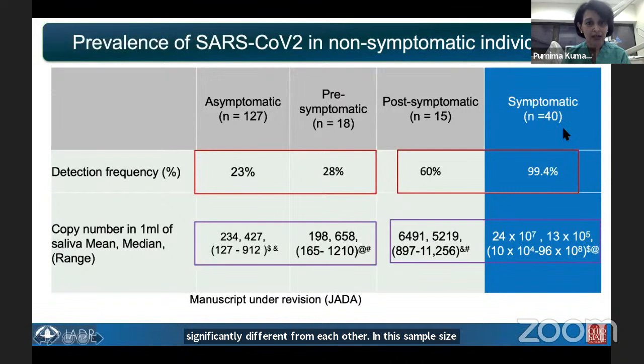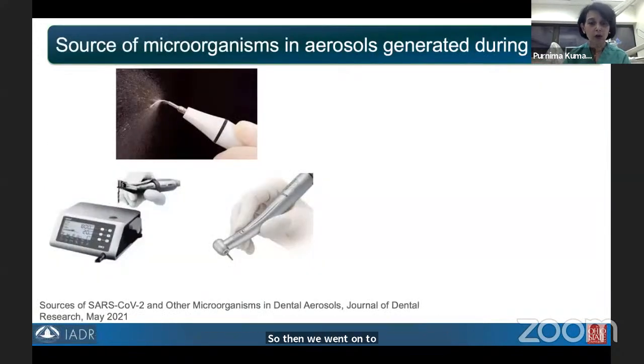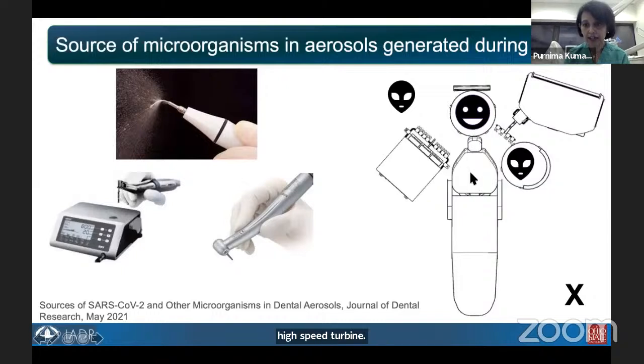So then we went on to ask what the source of microorganisms in aerosols is that are generated during aerosol-generating dental procedures. To do this, we tested 3 instruments: an ultrasonic scaler, dental implants, and restorative procedures using a high-speed turbine. We collected samples from the patient's chest. This, if you can see, is a dental chair, the operator, the assistant, and a source, the operator cabinetry that's here about 6 feet away from the patient. So these were the samples that we collected.